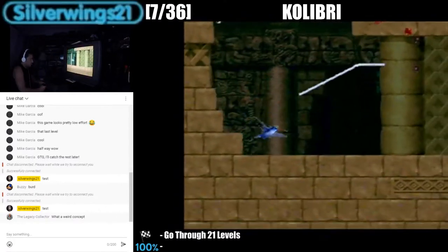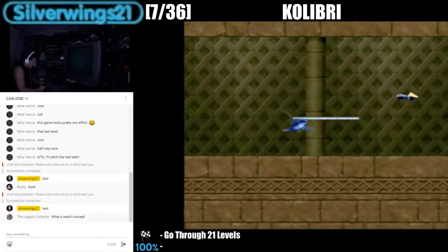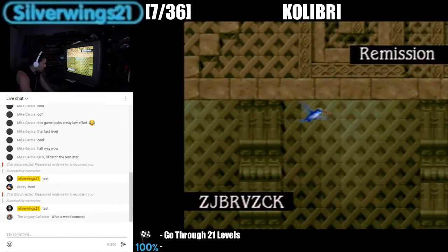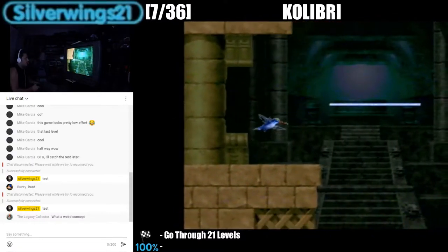Yeah, I think I'll take the laser. Last level. This one's gonna be a long one. Remission. Linear start. Yeah, this is what the walkers are. I'm almost at last level. Almost done. Probably an hour and a half, since I know what I'm doing. Didn't have that long introduction, about an hour.